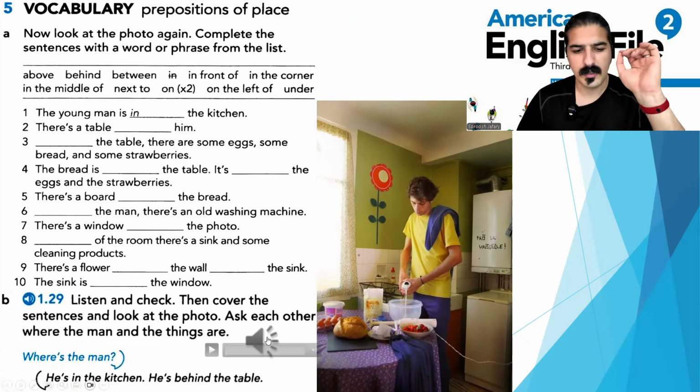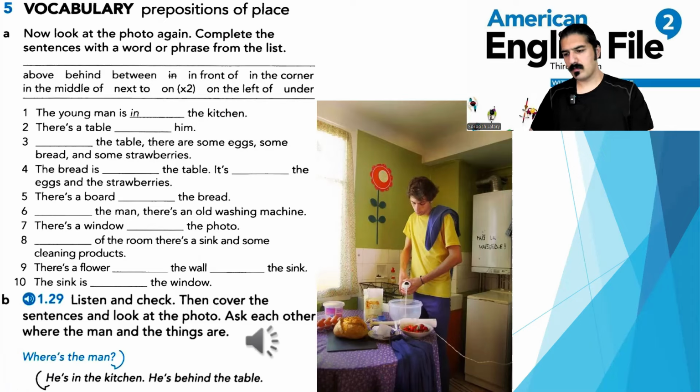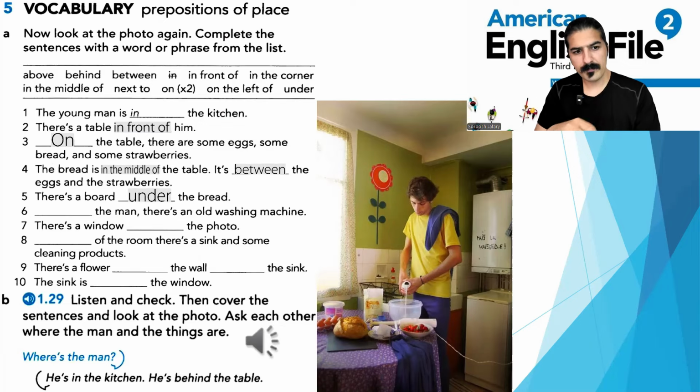Okay? 1. The young man is in the kitchen. 2. There's a table in front of him. 3. On the table, there are some eggs, some bread, and some strawberries. 4. The bread is in the middle of the table. It's between the eggs and the strawberries. 5. There's a board under the bread.